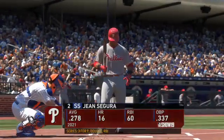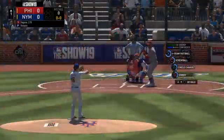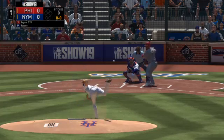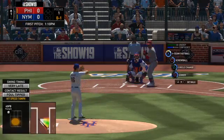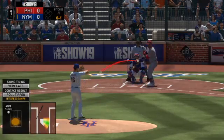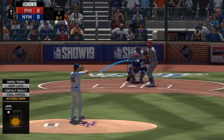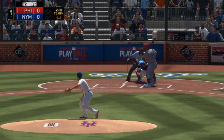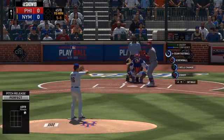Stepping in, Gene Segura. And we are ready for some daytime baseball. Here's the first pitch to him. Gene Segura. And it's fouled away. Pitch, 110. Set to deliver the 0-1. And it's 1-1.